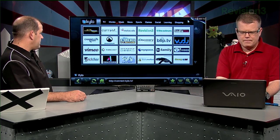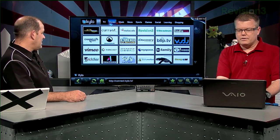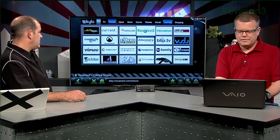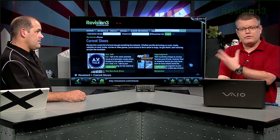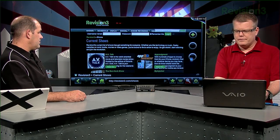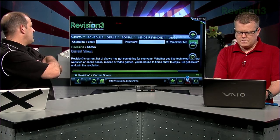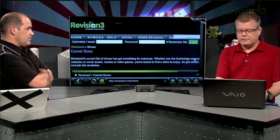Close button's up here. And this is the default homepage, and this is basically all the different content you can go through. You have TV, movies, music, news, sports, etc. And what the heck, click on something like Revision3. Now say maybe you're squinting at the screen. That's still too small. They have a great magnification tool right at the bottom of the browser. You click that once, boom. That gets you some full screen action right there, or at least magnified enough to where it should be good.